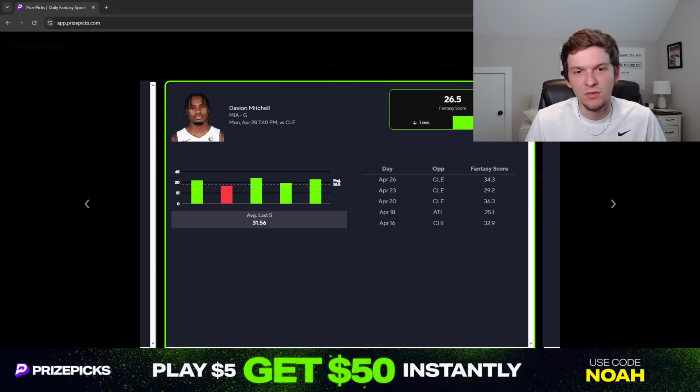And obviously, to get fantasy points, you have to be on the court. And Davion Mitchell is going to be on the court for probably 40 minutes if this game's competitive. He probably would have played over 40 minutes last game had the game been competitive. So the minutes are going to be there as long as he avoids foul trouble. And he's shown that he can be productive when he does get minutes.